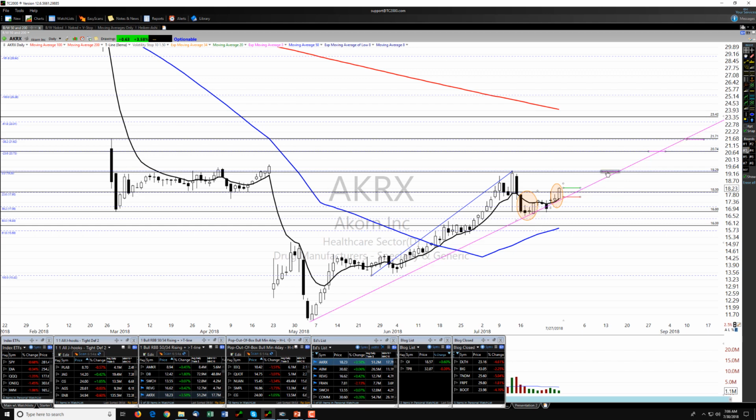But first, I think we need to look at this breakout level because it has provided some resistance in the last 4 or 5 months. So that's going to be the first level. That's on a positive trading buy. That would only be about 5.5%.